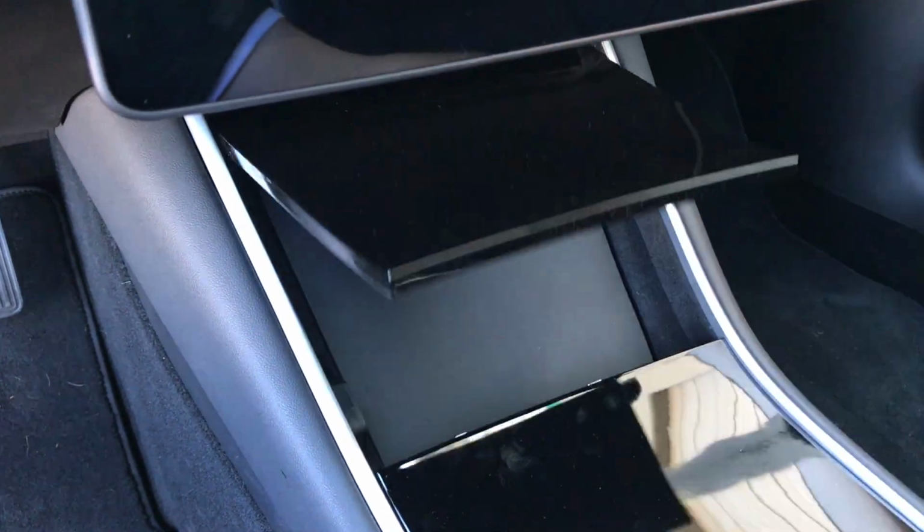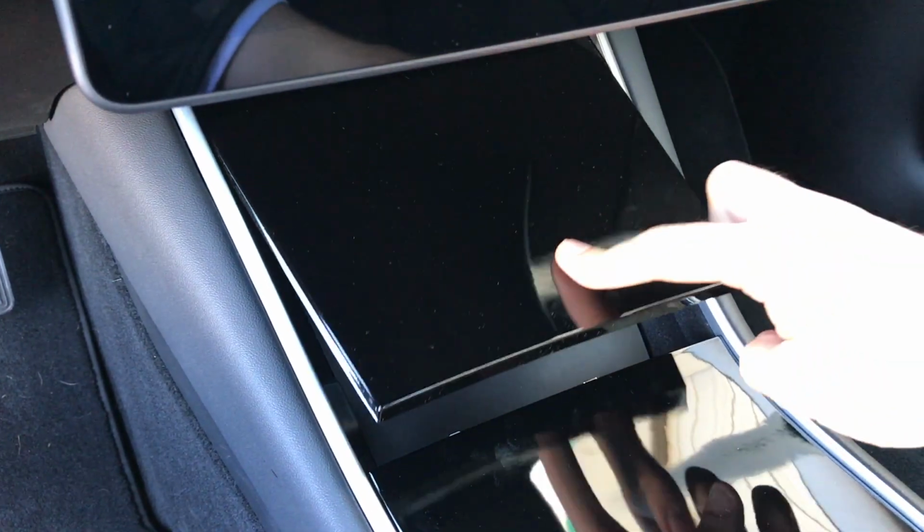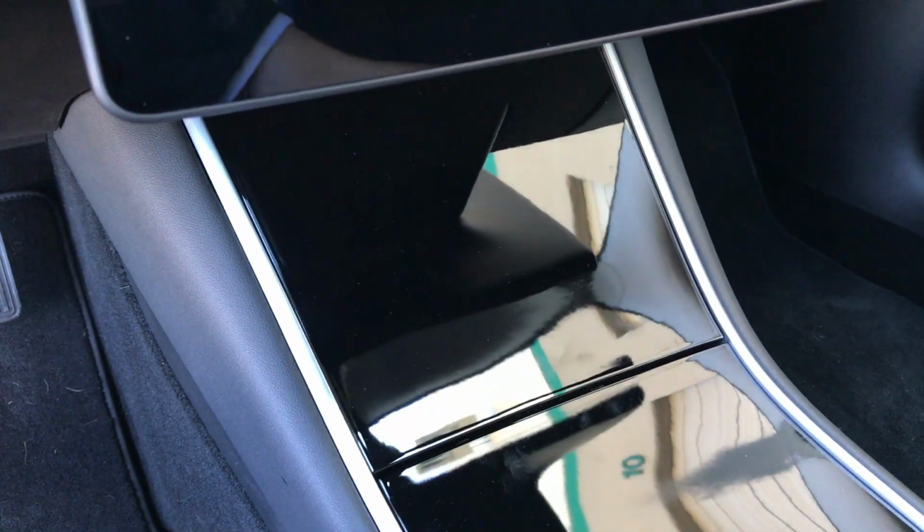It's worth noting, however, that the lid is a little finicky. It uses a magnet to stay down, and if you push too hard, it pops back up. You have to close it just right for the magnet to hold it in place.